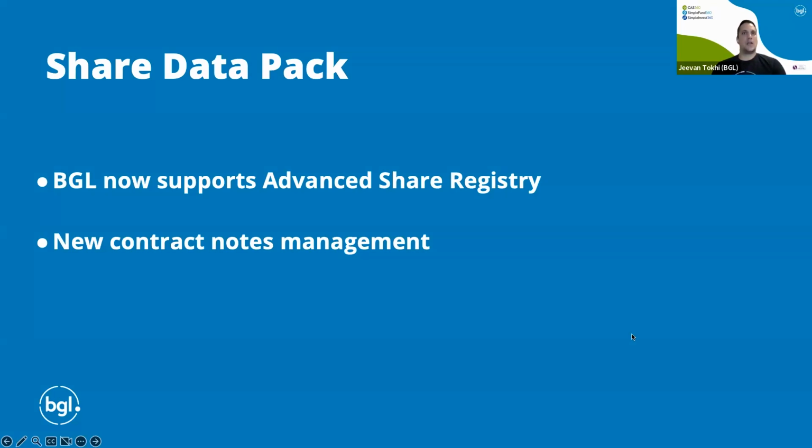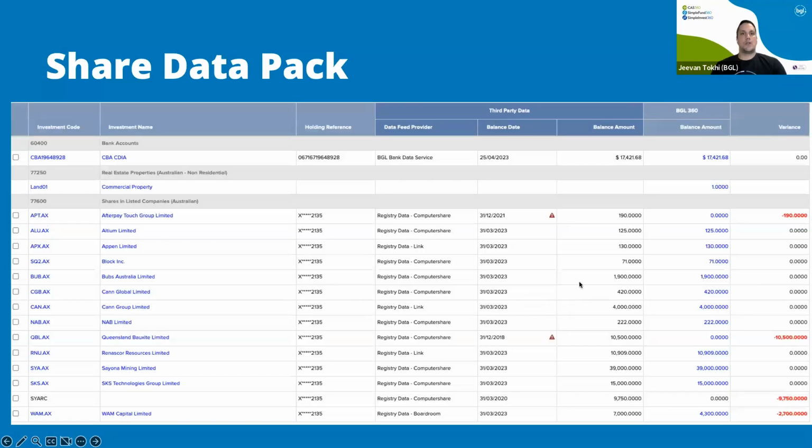You can also get a confirmation of all the particular emails that have been received. Again, just a reminder for those not utilizing our share data pack, what it allows you to do is confirm at the end of each quarter, and especially at year end, that the balances held with that particular registry match the balance within Simple Fund 360, and it presents a variance, as you can see on the screen there, for the relevant shares or ETFs, etc. It supports multiple HINs or SRNs within that service.